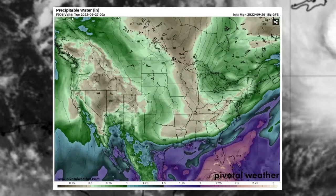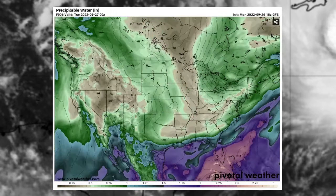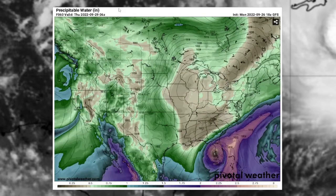We can also see this very clearly in the precipitable water values we have set up here. As we fast forward the runs a little bit, we can see some of this drier air begin to take shape as it crosses over Cuba, but really just as a result of this trough you see here. And as it begins to make landfall, you can see some of this more moist air beginning to filter into the Gulf once again.